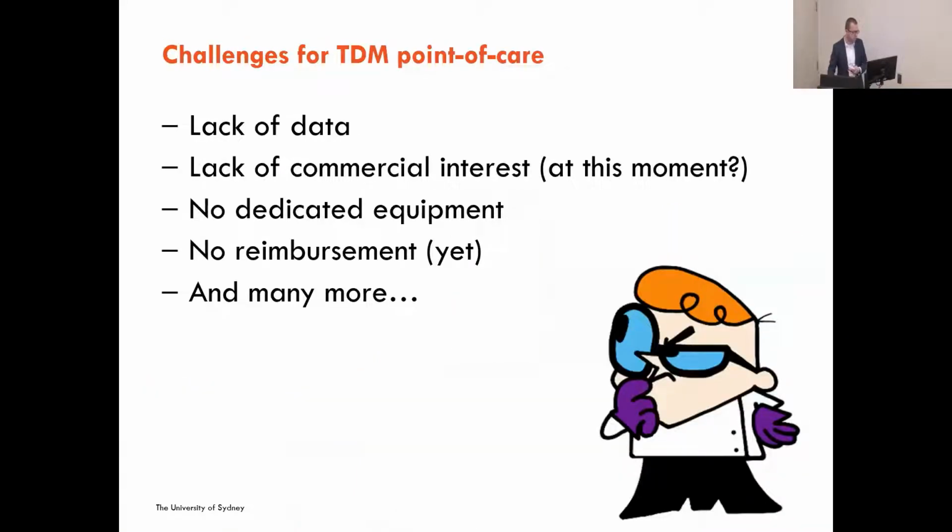So the challenges are that there's really no data out there. The question is, is there a commercial interest? Because TDM typically is not a highly commercially interesting area. And then we're talking about home situations, potentially with fewer patients. At this moment, we don't have dedicated equipment yet. And of course, reimbursement is important. So there are many issues that we need to solve before we can make this happen.